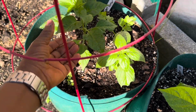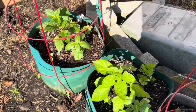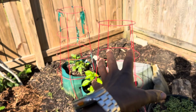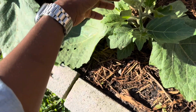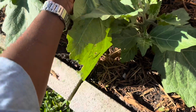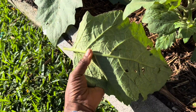This is a type of pepper from Nigeria. I don't know what it is. Somebody gave me the seeds, but it's doing well over here. And notice that I always cage my peppers like I told you. And guys, this is a type of garden egg. This one is from Cameroon. I went to a market. I bought the fruit of the garden egg and I planted the seeds and it's doing well.